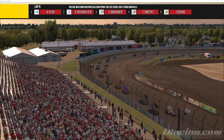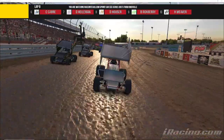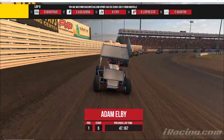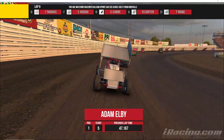A good run for Adam Elby. Got the move through turns 3 and 4 on Cole Newhoffen, and he is out in front right now. Best lap of the feature, an 18.261 second lap around Knoxville Raceway.